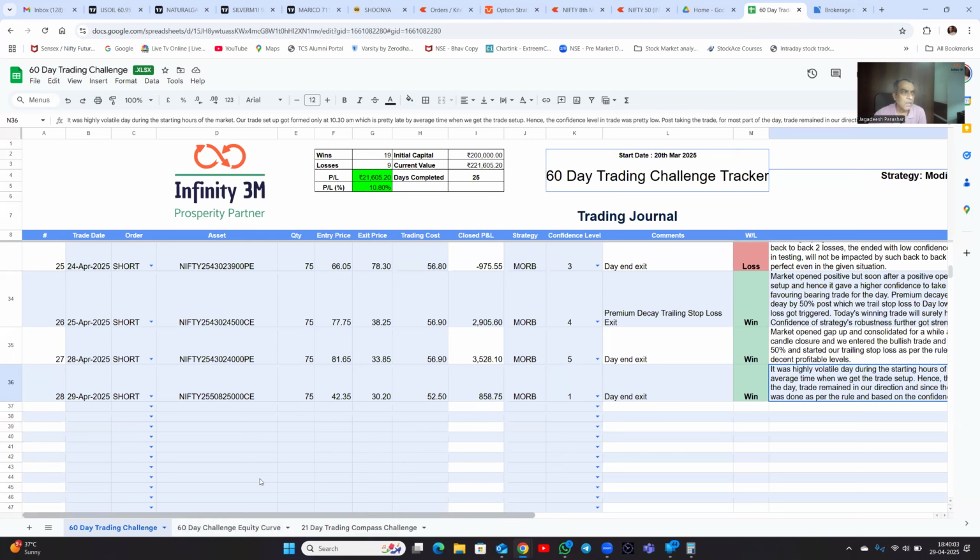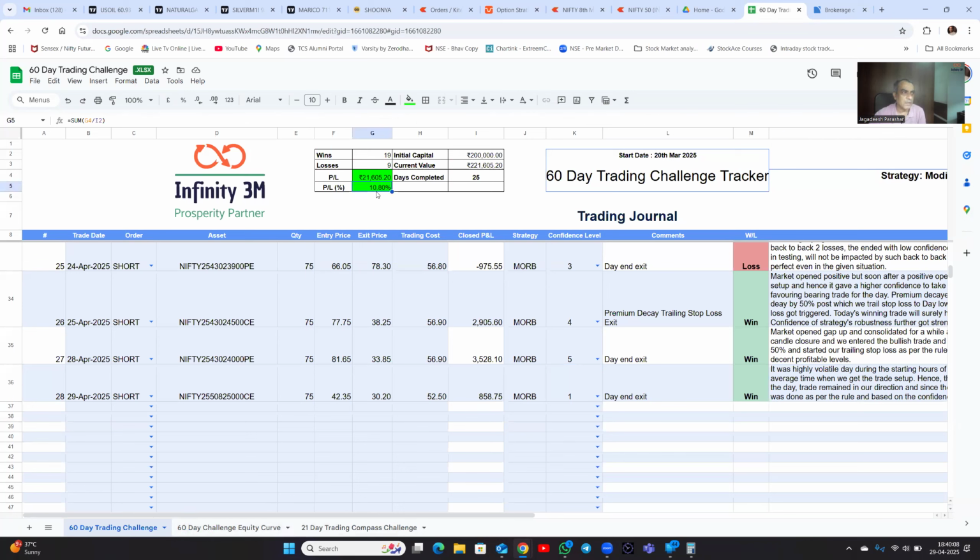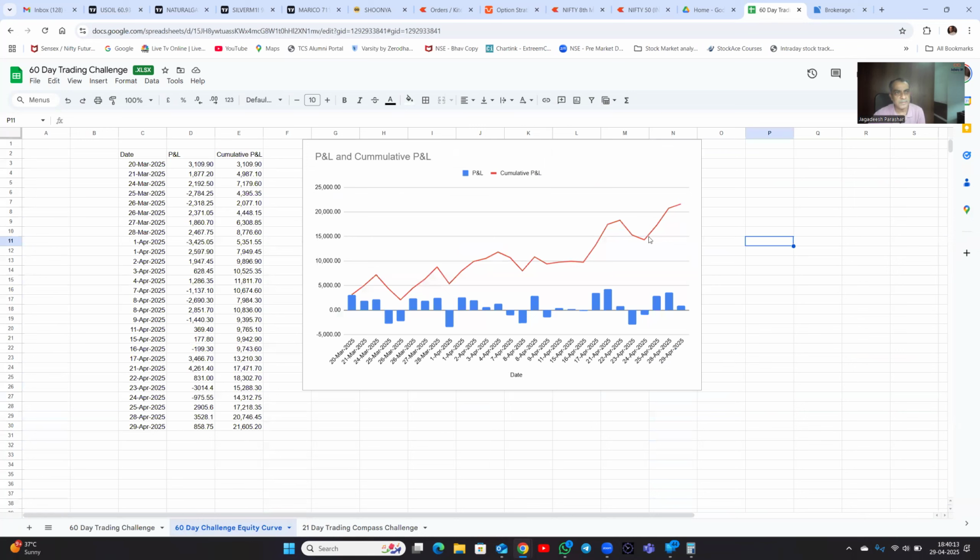Now we stand at about 10.8% P&L at the end of 25 days. Our equity curve is looking pretty decent at this point, since in between we had loss-making days that were dragging it down. But now again, we are at a peak level.